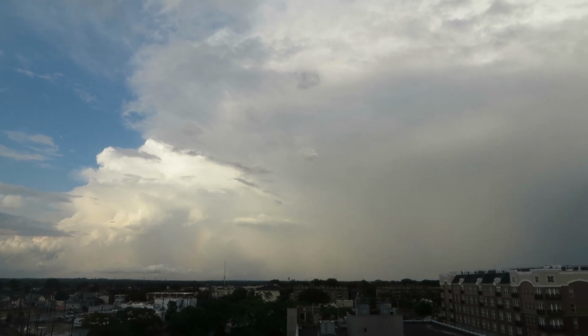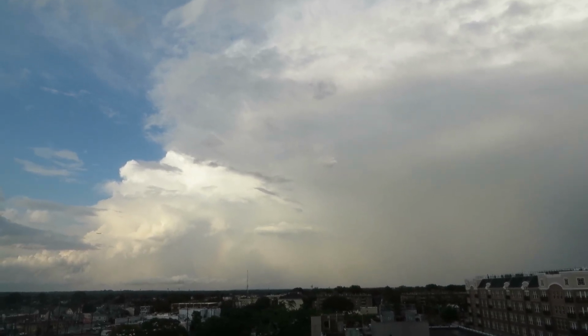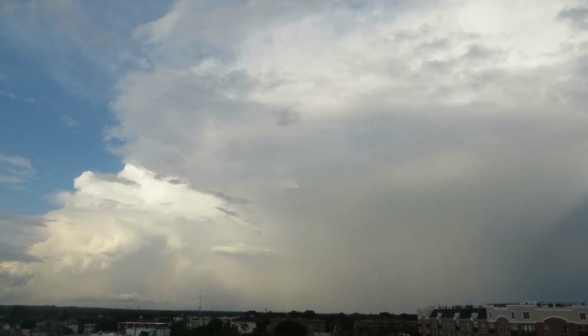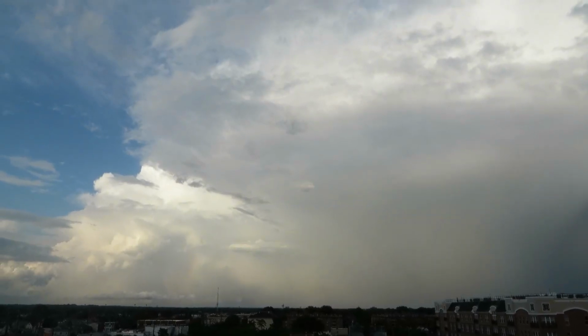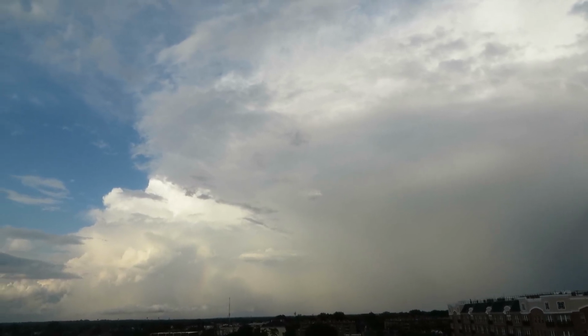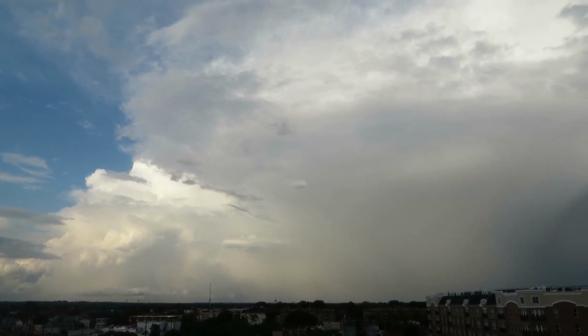Oh, there was lightning over there. I don't know if I caught that. It was lightning over there. Oh, my gosh. This is what it's like for folks who live in Florida. It's amazing. Just look at this. Now, if it was nighttime, we'd probably get some really nice shots, but it's not nighttime. But I mean, look, you can still see the rainbow there.